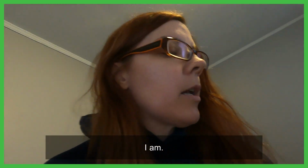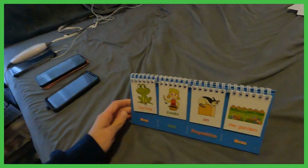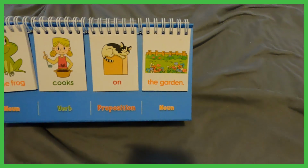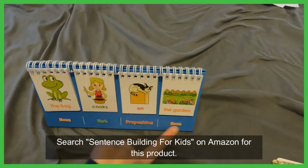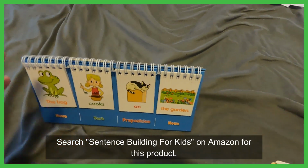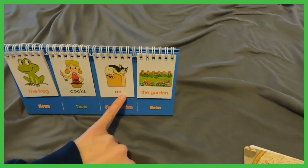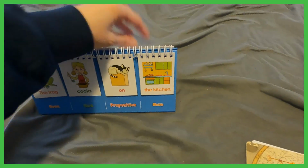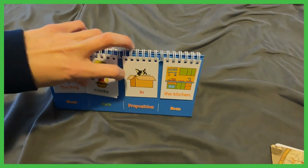But one last product is, okay, because I'm so big into reading and I'm going to go full bore into making sure everybody knows how to read and everybody can read a lot, and it's starting to happen for even my youngest, I got this. Noun, verb, preposition, noun. Do you see that? Now, don't think that I'm a genius and I knew what these meant. English is not my strongest suit. Oh, heck no. But the frog cooks on the garden. So it helps with reading. It helps with grammar. Would I purchase it again? I don't think so. I don't know.